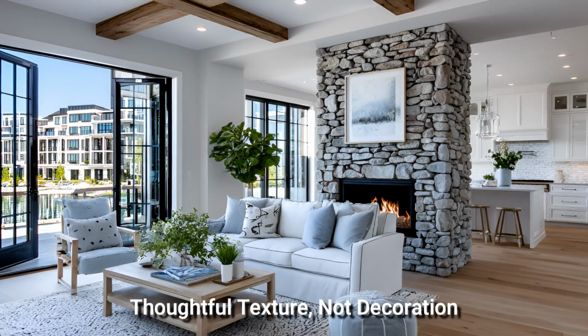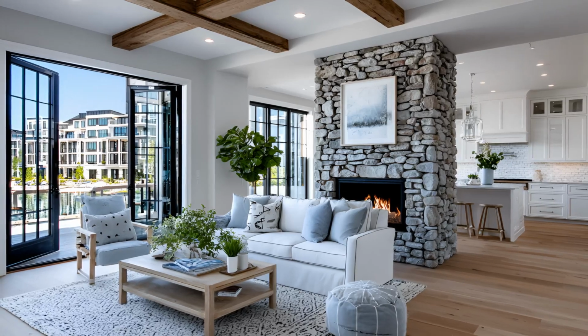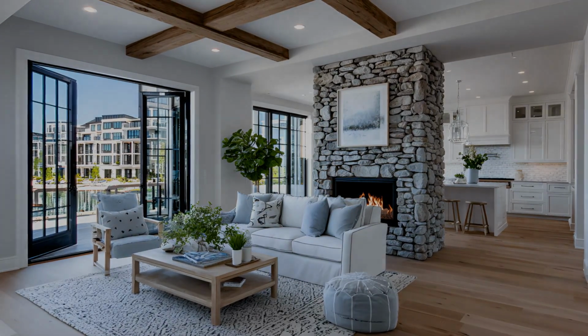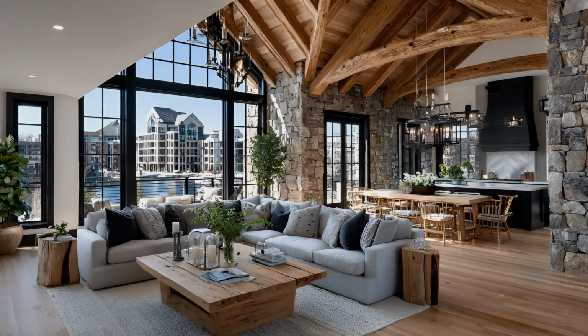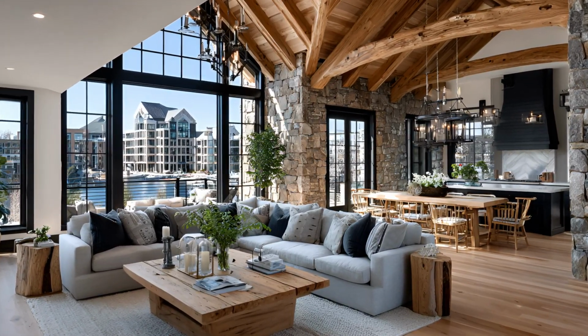Where some homes rely on patterns and color, the sophisticated farmhouse leans into texture. Smooth stone, rough-hewn wood, soft textiles, all layered with intention. These textures bring depth without chaos, elegance without flash.